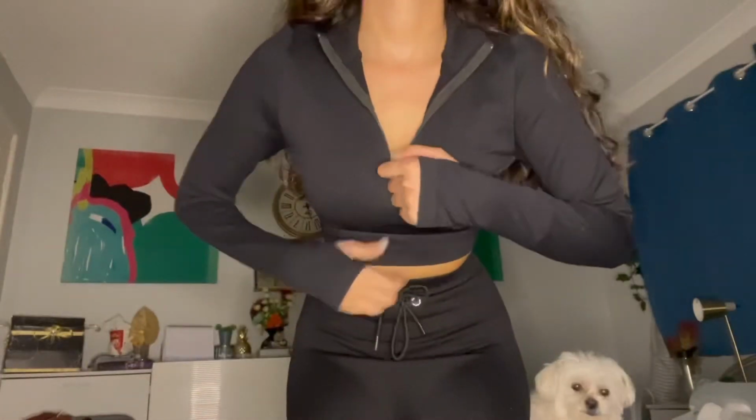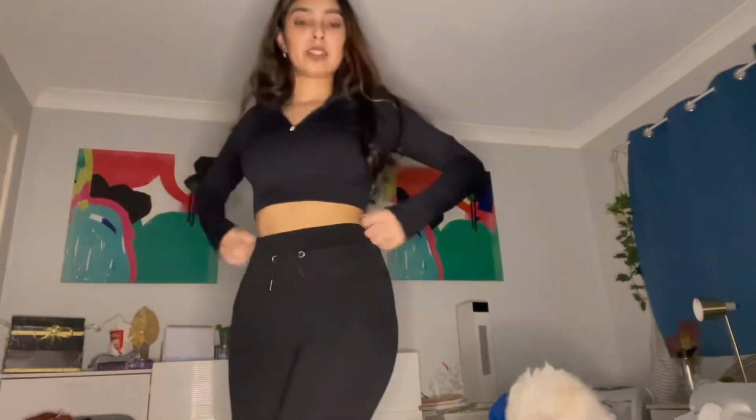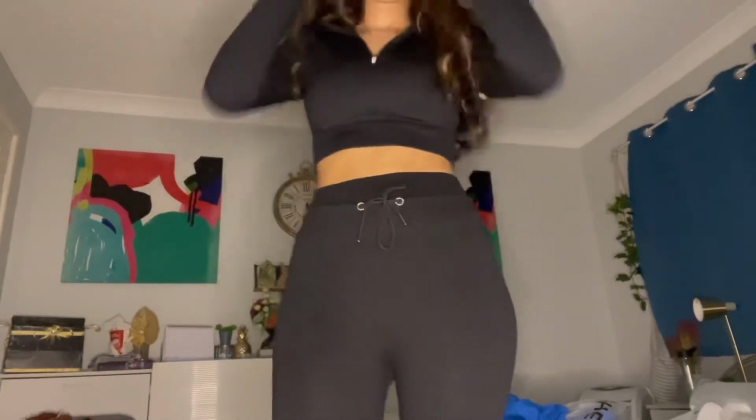It comes with this shirt, it's cropped. Got a zipper here to zip it up and down. It's got the thumb holes. I've been wanting one of these. I just think thumb holes look really nice, and I know they're for lifting, but I think it looks really nice. It is kind of uncomfortable, you have to get used to it here. But anyway, it looks nice. It's nice material. It's really, really nice. So yeah. Mommy likes it.